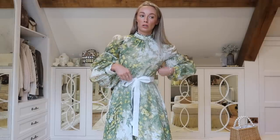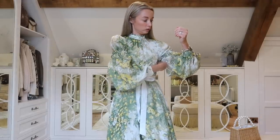Just checking that there isn't a sneaky little side zip. I don't think so. Ooh. No. No zip. But yeah, that does not stop me from absolutely loving it. I feel like this will sell out quite quickly. I really hope it's still in stock.